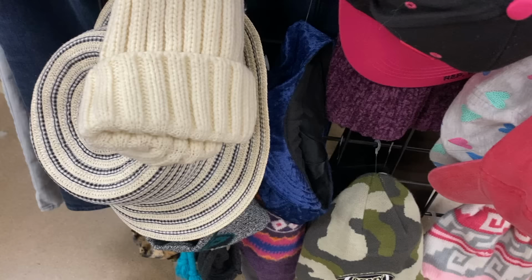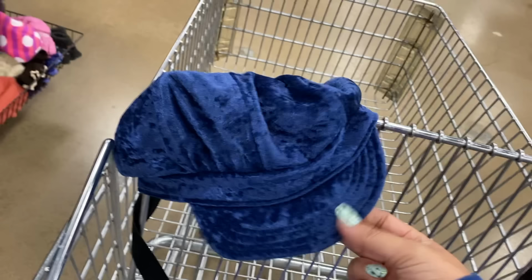Well, we all knew that it was going to be impossible for me to make it throughout an entire day thrifting without buying a hat. I'm surprised it took me this long, to be honest. I don't know if this is even vintage, and I know it's not valuable, but I love the color, and for $2.99, I'm going to grab it.